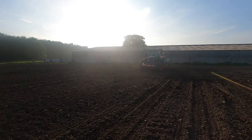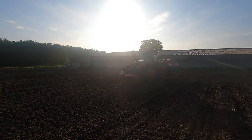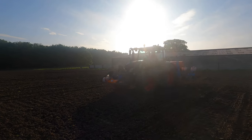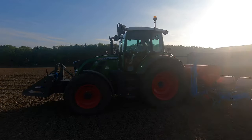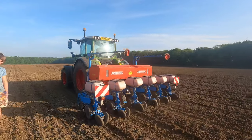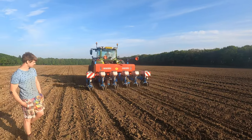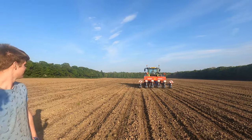So that's what maize works off, it works off the heat. It likes so many hours of heat and sunlight. So here he goes, he's gonna go again. He's got his Fendt and his maize drill. Looks the part. So there it goes. So hopefully it should fairly fly on this maize. It should shoot on. It's getting later in the season for it now, but it'll be all right.